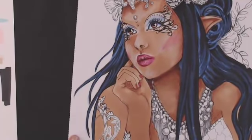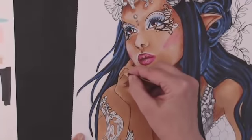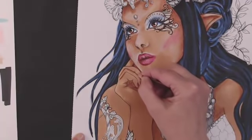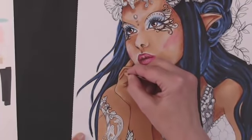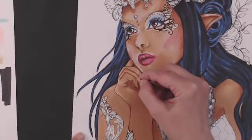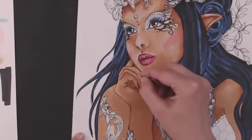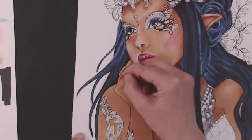You're designing very small stencils. Oh my gosh, Joan. Are you designing them to cut out on your Cameo? Or whatever machine you're using?